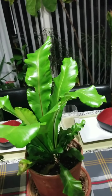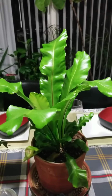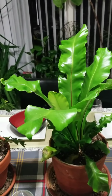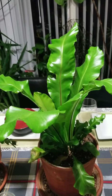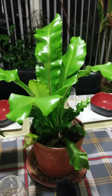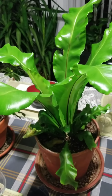And today we're talking about the bird's nest fern. The bird's nest here on my dinner table. Beautiful, lush, vibrant, nice looking plant. I just picked this up at a specialty garden center here in my area. I just couldn't pass up on this one, especially for the fact that it looks perfect.